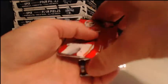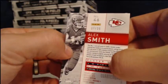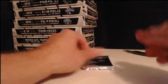A red Alex Smith, Kansas City Chiefs, Alex Smith. We headed out to Chris P, numbered 7 of 25. Team colorway for the Chiefs on that hit. For the Dallas Cowboys, Devin Street Auto. Word on the street that the Dallas Cowboys belongs to Jeff H. Nice hit there, Jeff.